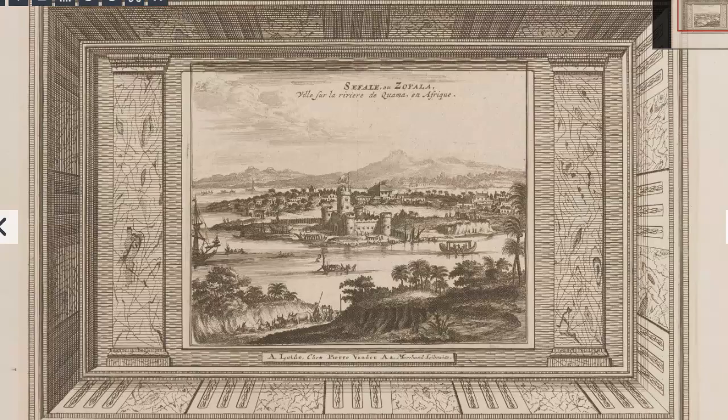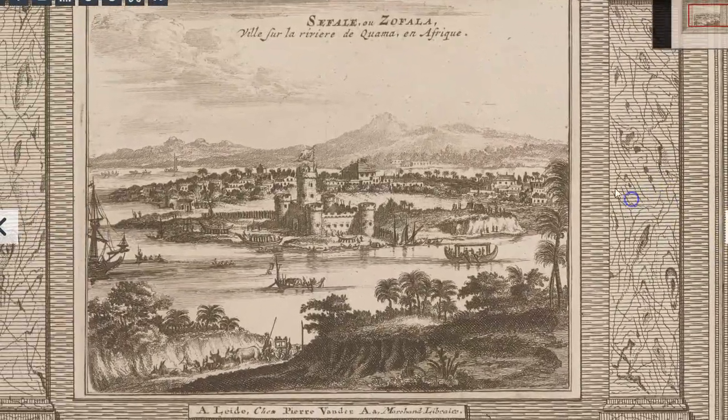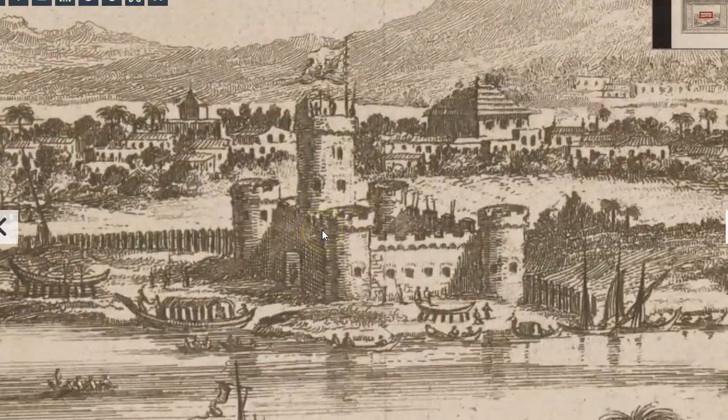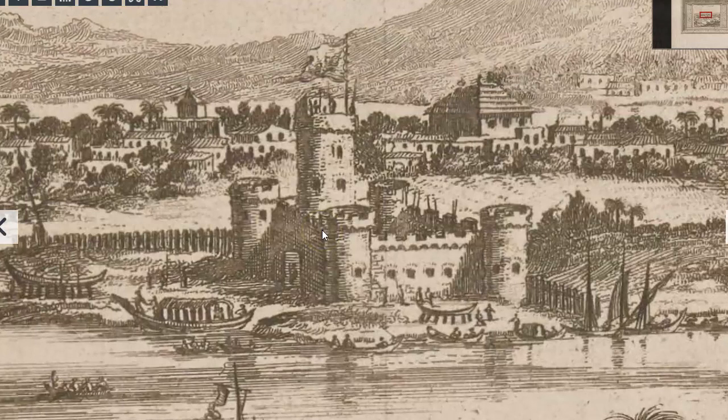So today I wanted to take a look at Africa in the 1600s, and we'll see if the story that we get, the narrative of the history of Africa, actually matches the pictures that we have. This is from a book from the 1690s, and this is basically a town on a river in Africa, a villa on the river of Kwama in Africa. And that is quite clearly a castle.